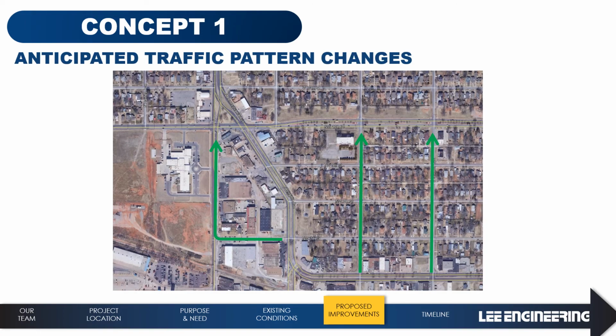This slide shows the traffic patterns drivers are anticipated to take if they rerouted from Virginia Avenue. Drivers wanting to go north onto Penn or west onto 10th Street would likely use 7th Street over to Penn or northbound on Indiana or Kentucky from Linwood Boulevard.